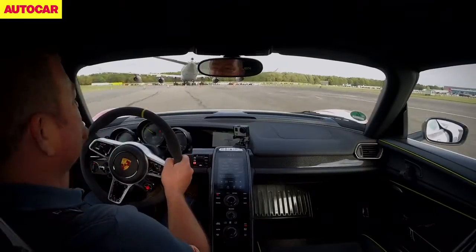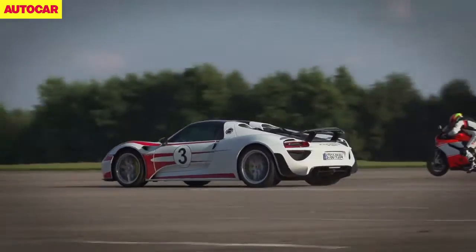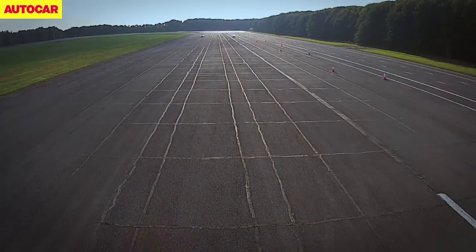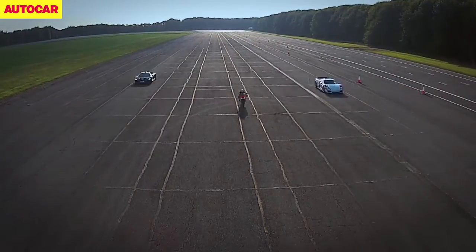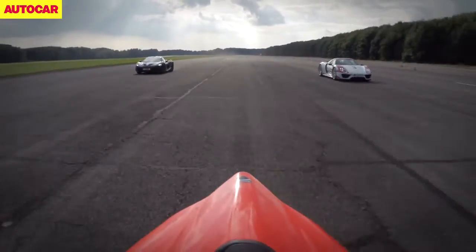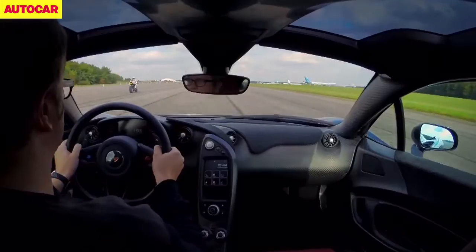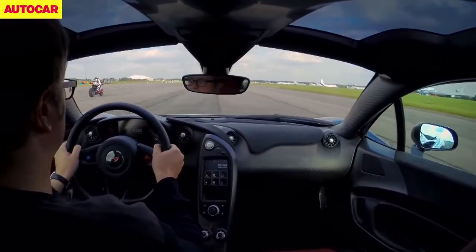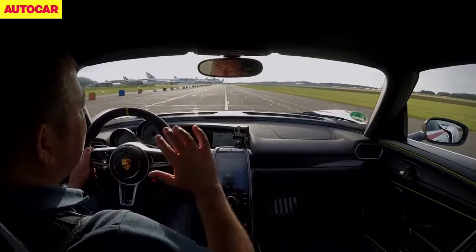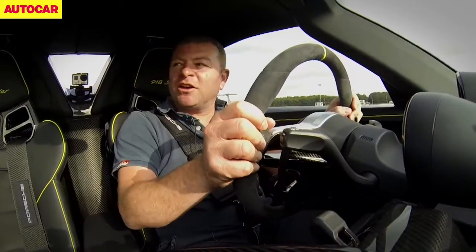Wow. Okay, here's what happens. The 4-wheel drive 918 just rockets off the line and leaves them both. Then, after about 3 seconds, the bike appeared on my right-hand side and just went off out of sight. And then eventually, when I got to about 120, 130, the P1 just kind of nudged into view as well, and then just kept going. Wow, I mean, at 150, the P1 was just gone. But I think up to about 130, the 918 was quicker. Well, it definitely was on that run. We'll have to have a look at the data.